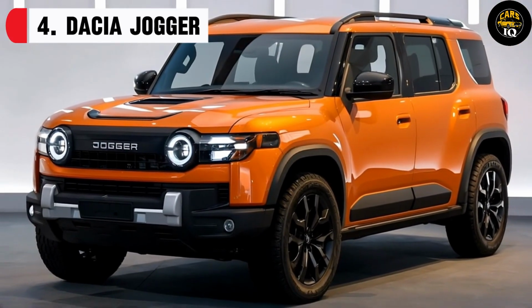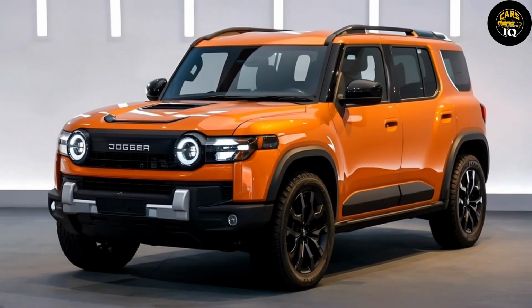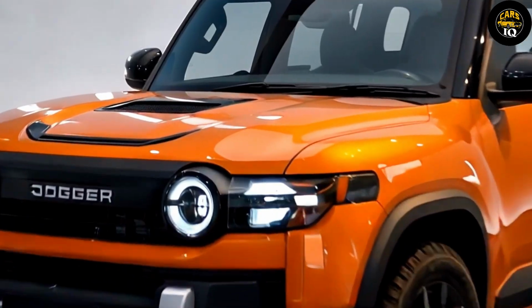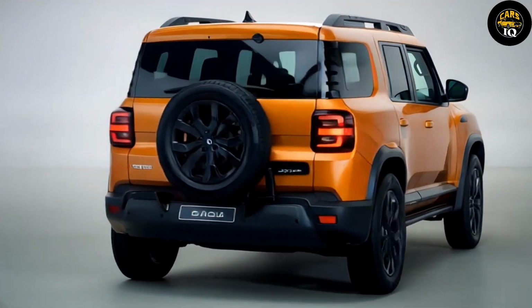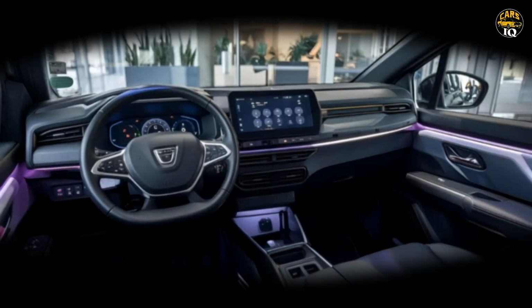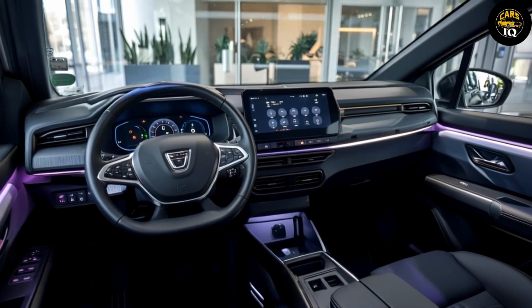Get ready to meet the 2026 Dacia Jogger. Bold, practical, and crafted to surprise. Imagine spacious seating for 7, family-friendly versatility, and refined updates that push the Jogger into a whole new league.